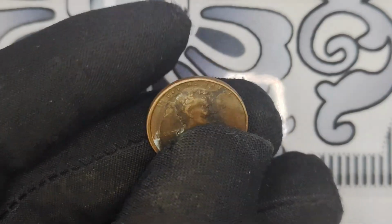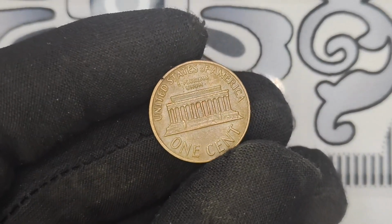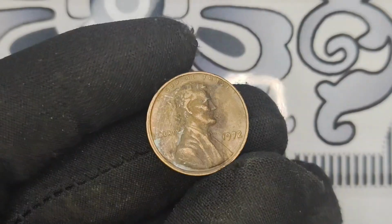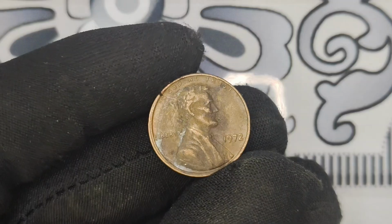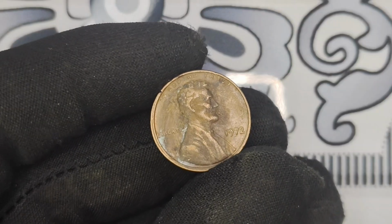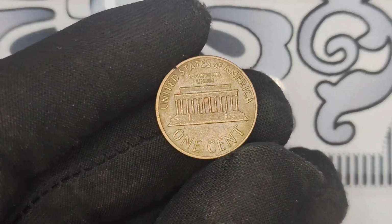So, what makes the 1972 no mint mark penny so special? In short, it's the possibility of a rare error coin. Over the years, certain 1972 pennies without a mint mark have been discovered with unique characteristics, leading some collectors to believe that these coins could be part of a rare minting mistake. You see, most pennies from this year should have been struck at the Philadelphia Mint without any mint mark. But some collectors claim that certain 1972 no mint mark pennies were actually made at the San Francisco Mint and missed the S mint mark. If this is true, these coins would be extremely valuable.